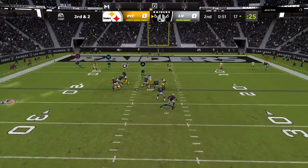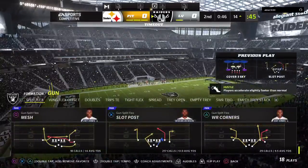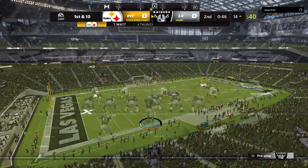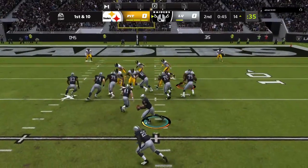Working from the gun, it's Carr. Flush to his right. And he'll have the first down, getting this one to the 14-yard line. Now the Raiders going to go ahead and use the second of their timeouts as the clock stops here with 46 seconds remaining in the first half.